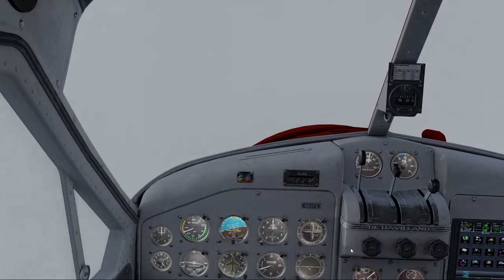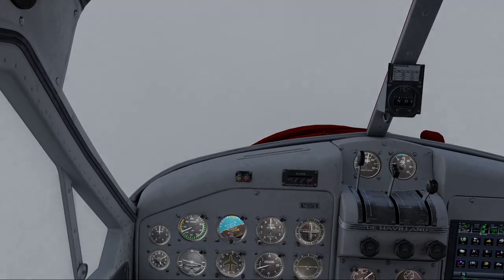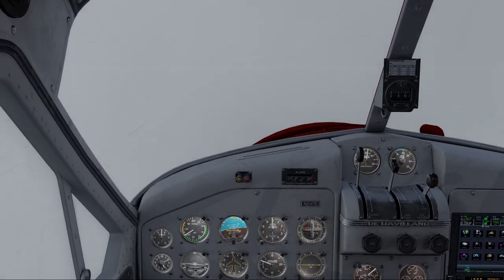Altitude's at 5,000. Yeah, we had drifted a little bit to our left, which again, not surprising. That's where the wind is really blowing us. It was coming at us 140 just a minute ago.